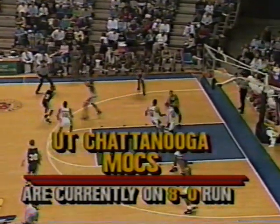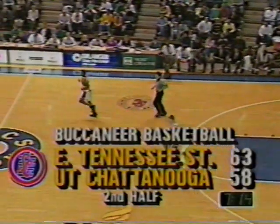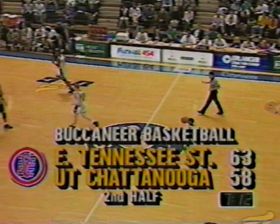Well, they backed off Pelfrey. They'll let him shoot that three. He chose not to shoot it. East Tennessee being deliberate. 7:24 time remaining. English in the lane. Good. Rodney English. Big bucket. Chattanooga going down on the other end now. They need to play some power basketball with Nelson in the game, because with Dennis out, East Tennessee State is very small.